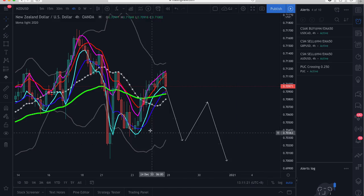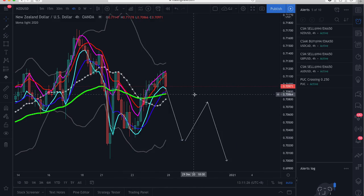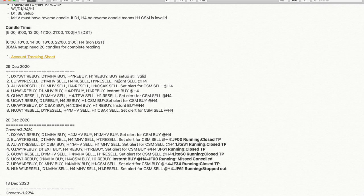Okay, for now as you can see here price is above EMA 50. It's a bit risky to take this trade. Okay, so that's our trade for this week. Total we have 1, 2, 3 instant buy. Okay, and the rest we're gonna set alert for the trade to present itself to us.